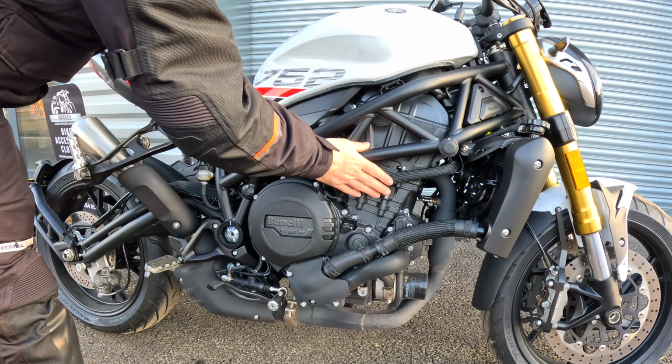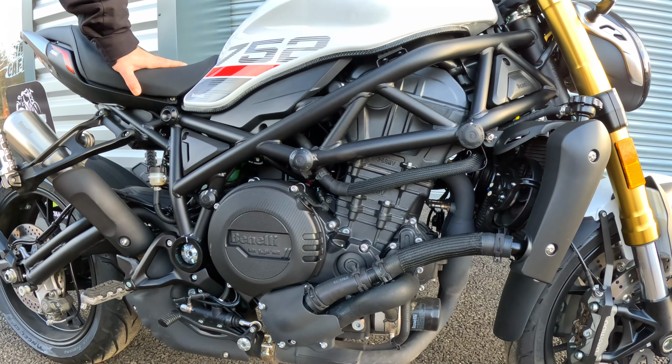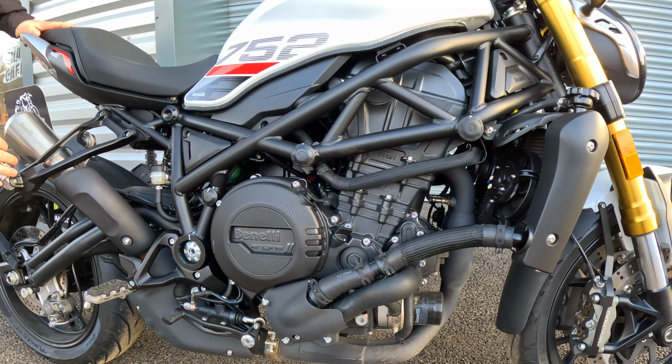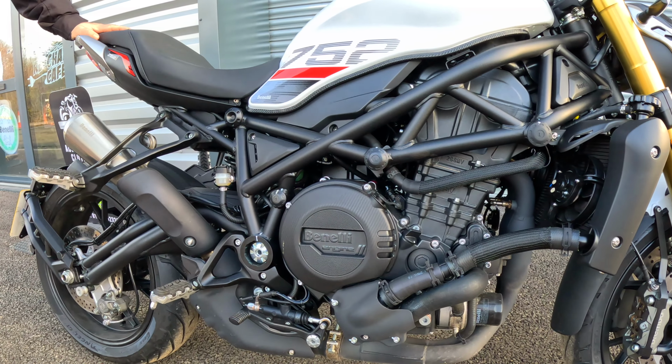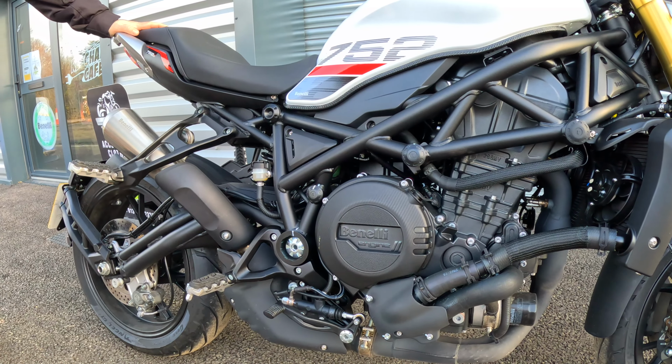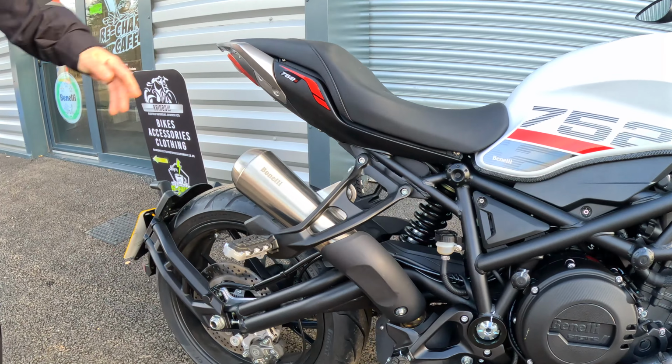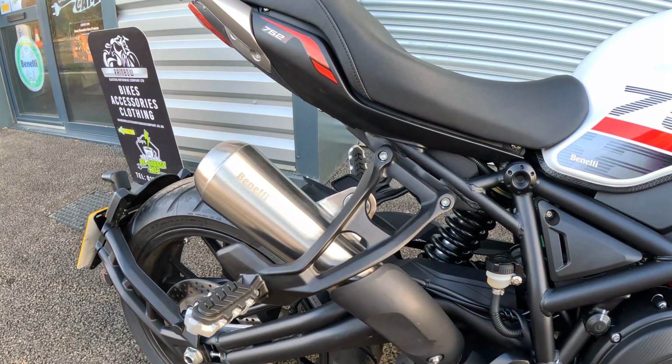Nice big 750 twin parallel engine. Excellent looking exhaust system here. The Italians, they do spend a lot of time and effort making their bikes look nice, and it doesn't look like something that you'd want to change, does it?